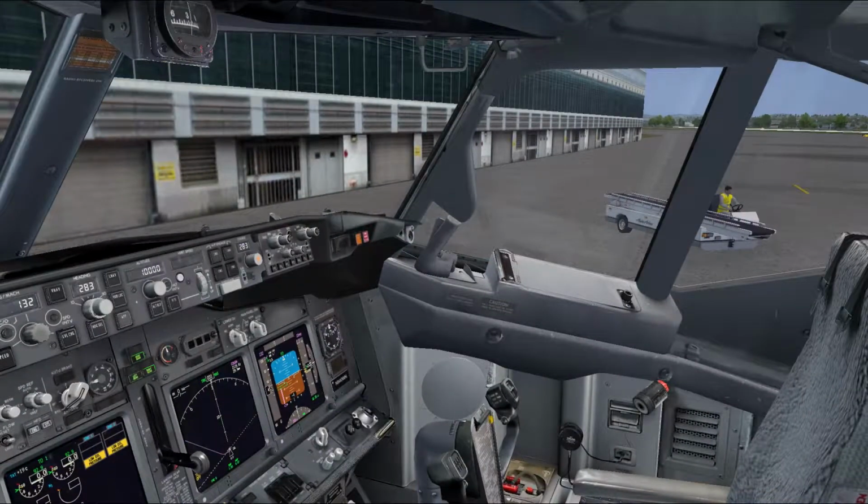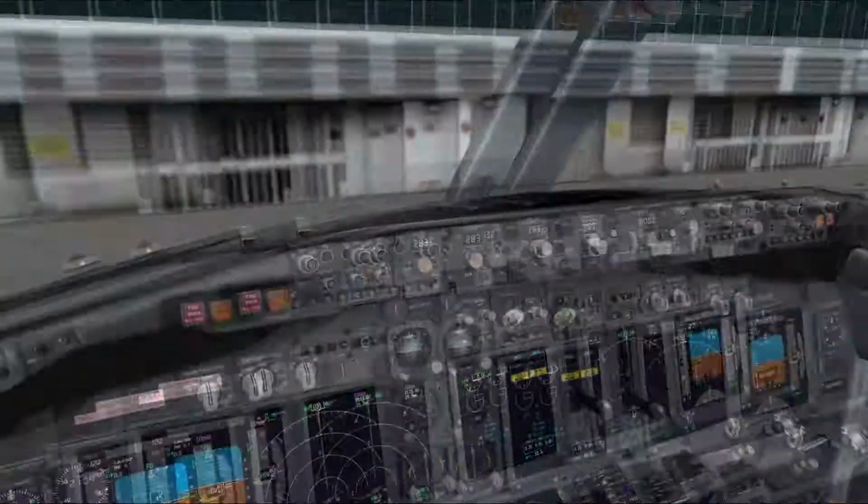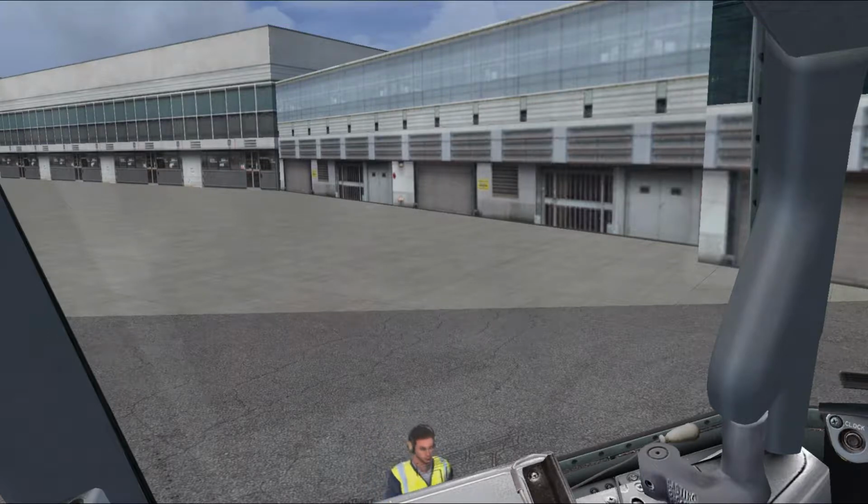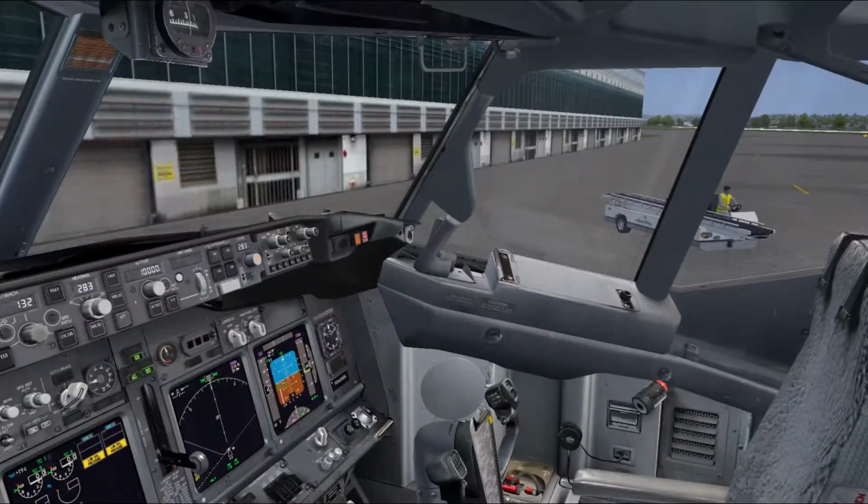Alaskan Airlines are servicing this flight. These guys are not in a hurry, I'll tell you that. They're always taking their time.